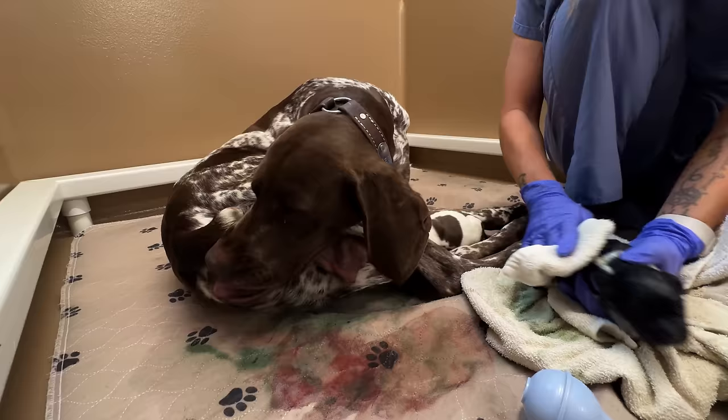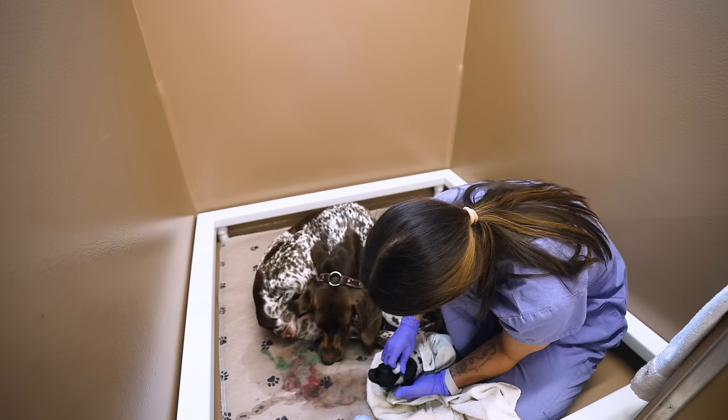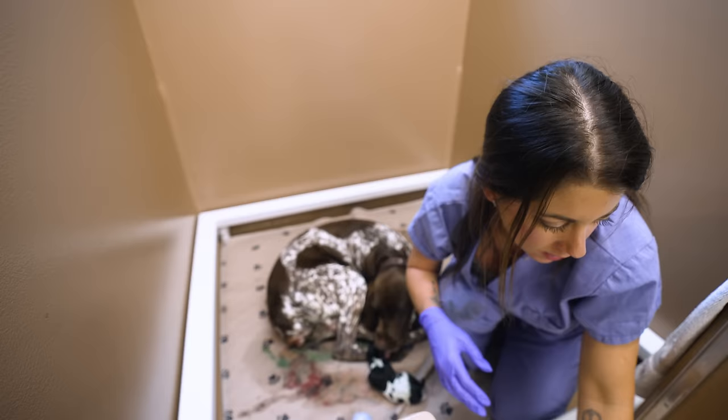There's some grumbling. Getting some grumbling now. Sometimes it takes a bit. Squeezing that little puppy paw just a little bit. Little ear. Back the scruff. Just trying to get... There we go. That was a nice strong lung sound. Good puppy. Get my icky towels out of here.